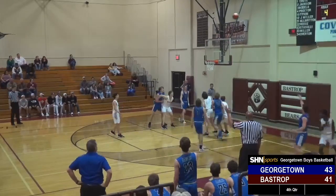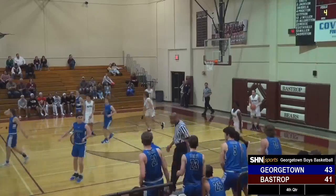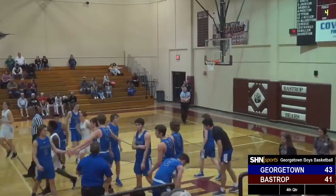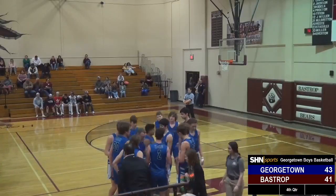Cade Lachlan takes the inbound pass, right baseline, three-pointer, no good. Chance Teeley, backside rebound, up and good. What a job. He goes up, rebounds, puts the tip in before coming back down. And the 2-point bucket is good. Extends the lead to 4, and a quick timeout by Coach Canfield.